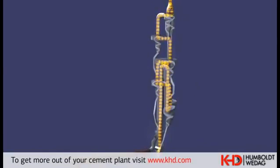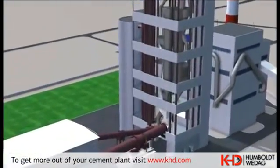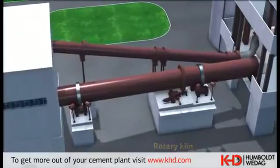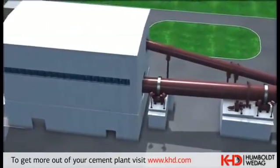From the preheater, the material is passed through the kiln inlet into the pyro rapid kiln with 2 bearing points. In the rotary kiln, the core component of the plant, takes place the final calcination and sintering of the material to clinker.